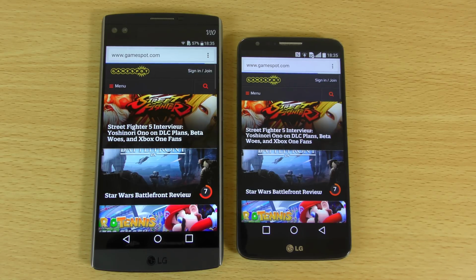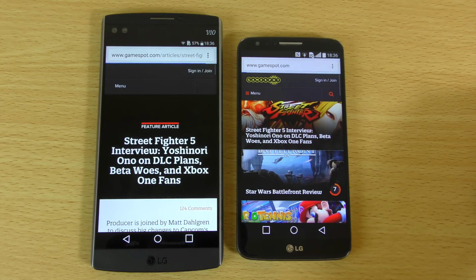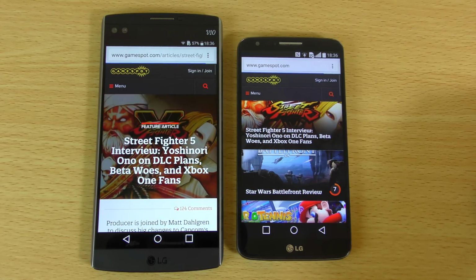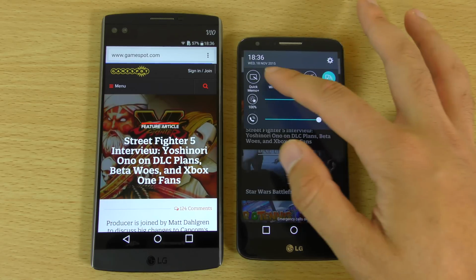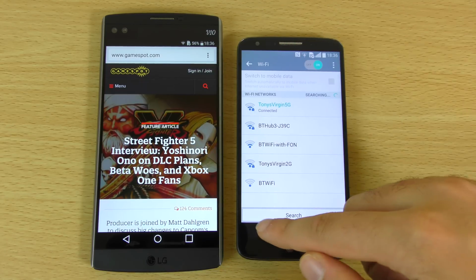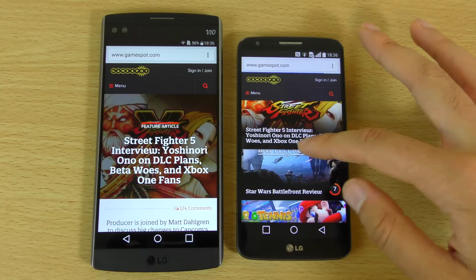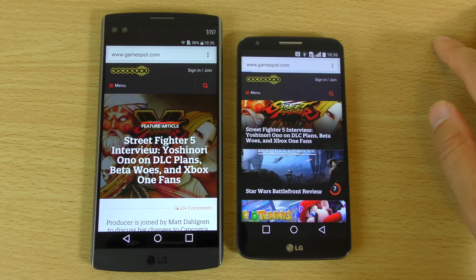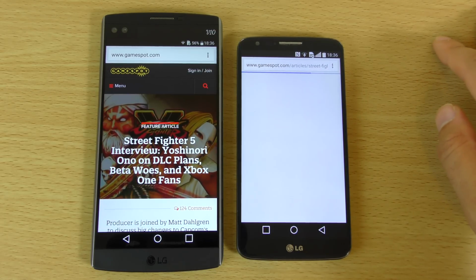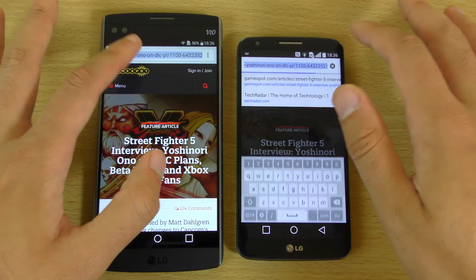You can see both are very nice and quick here. But I think the V10 is slightly ahead. Nevertheless, I think we're both on the 5G, which is nice. So probably going to give this to the V10.